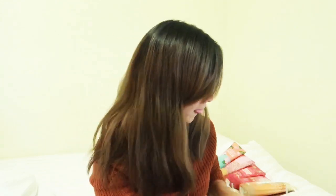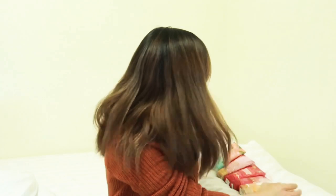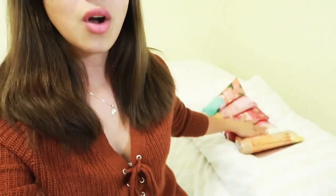Oh my goodness. This is my all-time favorite. It smells relaxing, smells sweet, it smells so good. Gosh. And that's it. It's actually six of them. I can't carry all of it, but that's all I got. I might get more, guys, more for Christmas presents.